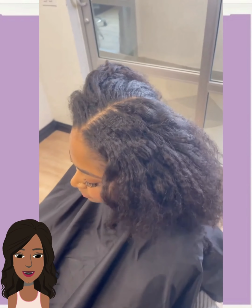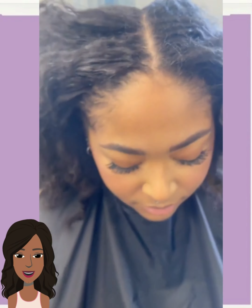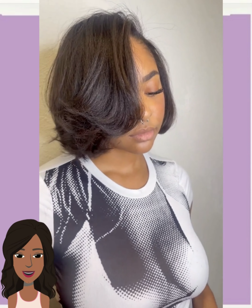And then we have another hair transformation. So she ends up doing a big chop into a nice little bob style.